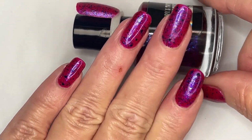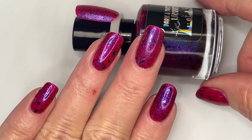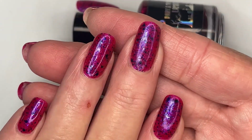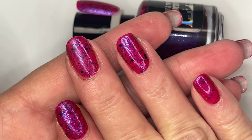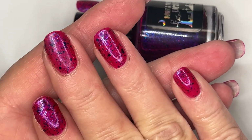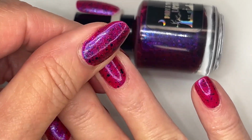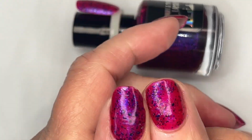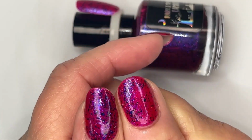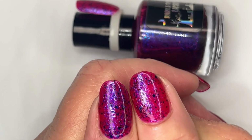Here it is on my left hand. Here I have it in 3 coats, and I put a glitter grabber on and a glossy top coat. It is so beautiful. And then on this hand, I left it at just 2 coats and just put on a glossy top coat. I did not use a glitter grabber. It's perfectly smooth. You don't really need that glitter grabber, but I do think that it plumps it up just a little bit more, having the glitter grabber underneath. So you don't really need it for smoothing, but just for plumpness, it does help.